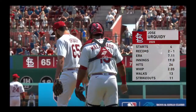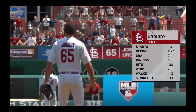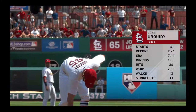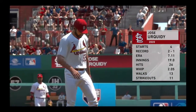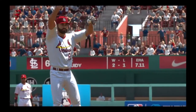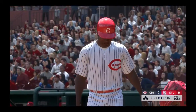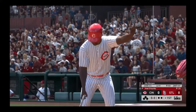Jose Urquidy, the right-hander from Mexico, gets the ball here. Dan Plesac, what's the word on him? One of the things that jumps out if you look at that stat sheet, a very high WHIP coming into this start. One of the things he's going to have to do a much better job of is keep traffic off the bases, keep the walks down, try to limit the amount of hits. He's had a rough go of that so far this year. Let's see if he can turn it around in this one.